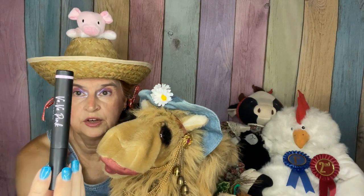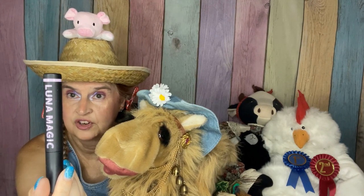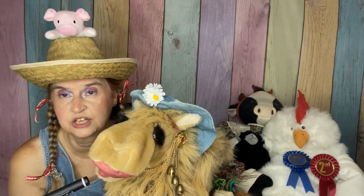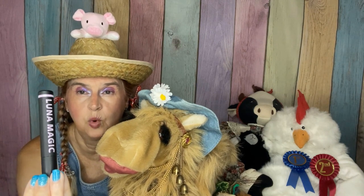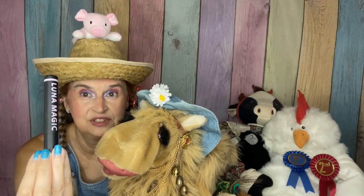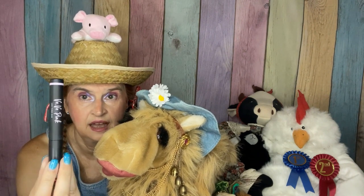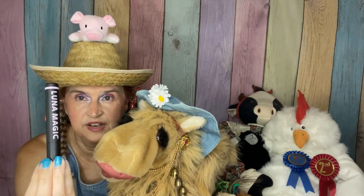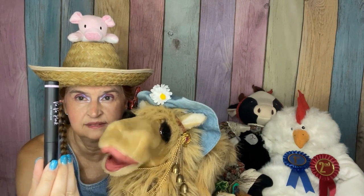The current winner in the lash primer department is Va Va Pink Luna Magic. And this one I used up to the point where the wand broke. I will definitely repurchase if I run out of other ones to try. This one went on easily and very nice product. Very impressed with the way this one worked. It gets a blue ribbon.